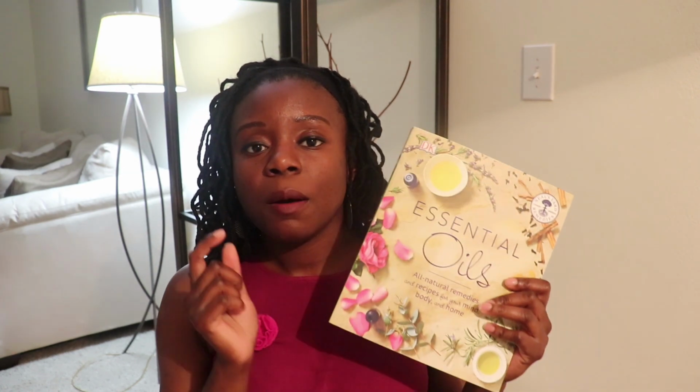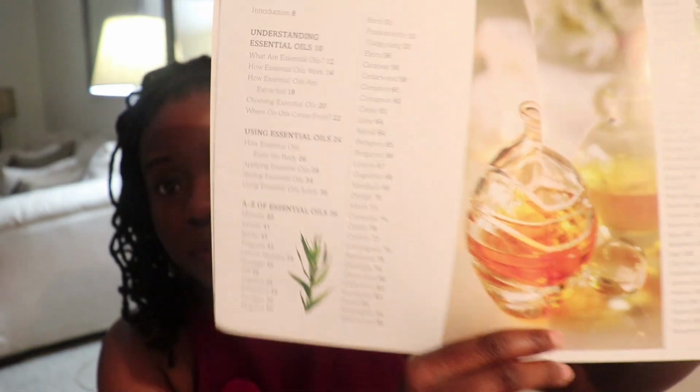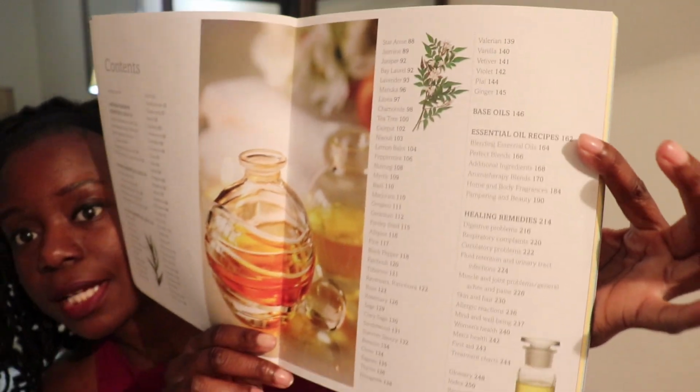Not bad considering all of the information that's packed within this book. It is well organized, and like I said, it covers a lot of things. It pretty much goes in depth about each essential oil, and then each of the processes for extracting the oil from the plants or seeds. So in this book, this is a table of contents. Look at that list of oils right there. And on this side, the graphics are beautiful.